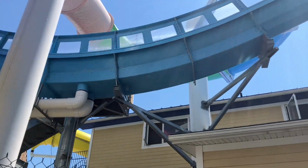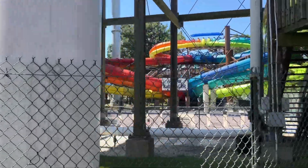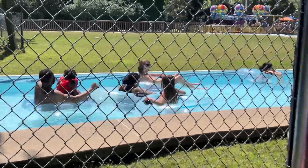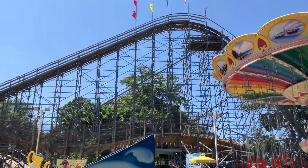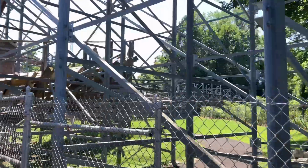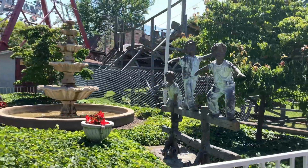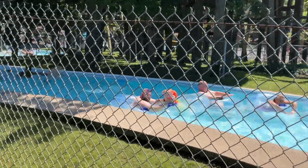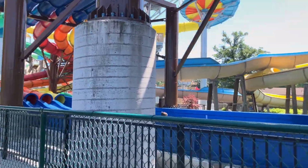There's a new water coaster. Recognize water coaster track when I see it. Ride times, like how fast you go down it. That's like the clock's up there. It's actually pretty cool.